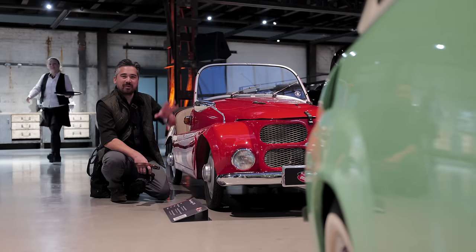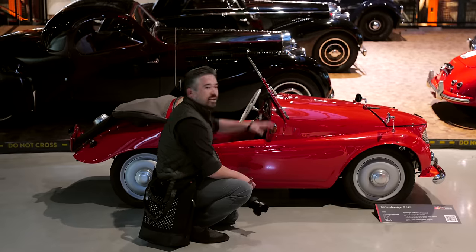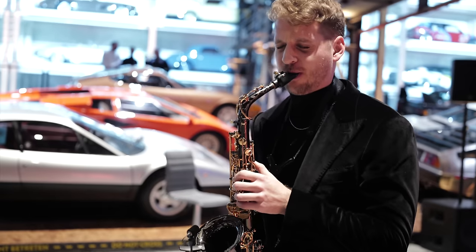Oh, this is adorable. This reminds me of you, Jordan, because I think you could parallel park this car, right? You and me could tour around Germany in this little two-seater. Wouldn't that be nice? You're my little Kleinstwagen.